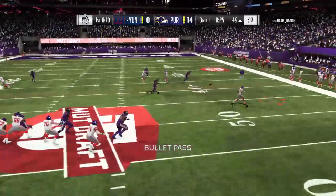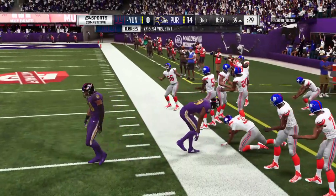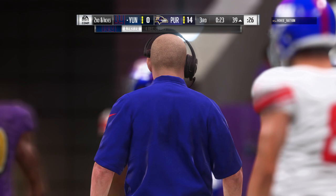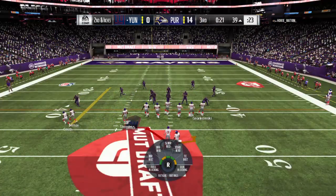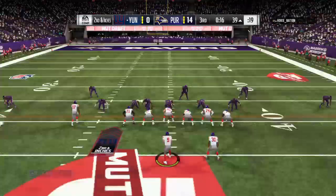Working from the gun, it's Breeze. Finding a safety valve here. That's complete. 10 yards on the pickup there, and it'll be 2nd down. And at his size, he's a smaller back. You can get him the football. He can kind of get lost, make someone miss. It's good for him. Yeah, it's great for him.